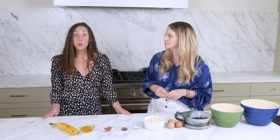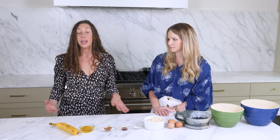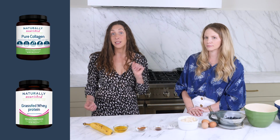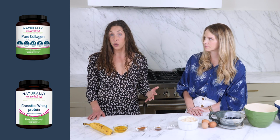Then for protein, we're using whole eggs, which provide in that yolk a rich source of choline for brain and neurological function. We're also getting omega-3 fatty acids in that yolk, and we're getting a good 21 grams of protein in this recipe from adding those eggs. If you struggle with getting protein-rich foods in your child's diet, you might even consider adding a couple scoops of our pure collagen or our naturally nourished grass-fed whey. All right, let's whip it up.